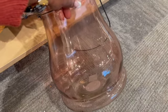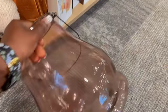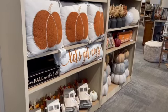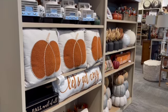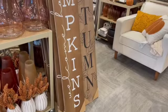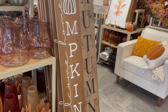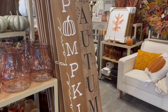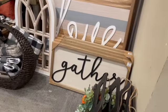Guys, so here's another fave for me, this vase here. I just absolutely love the shape of it. I'm still on the fence about it. I did not pick it up because I'm not sure exactly what I would do with it, but I love the shape and color of it. The shape of different glasses just gets me, but I absolutely love it. So this is definitely a fave for me this year.